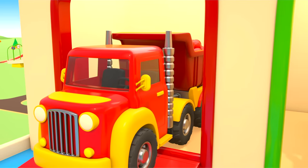Helper cars, come out. Let's knock on the gate. Hello, cars. Can you build a road up the tall mountain? Let's try. An excavator, truck, bulldozer, and crane are going to help the small car.